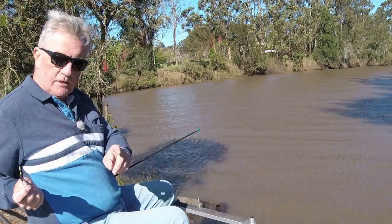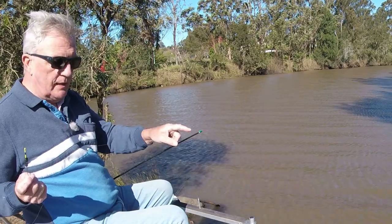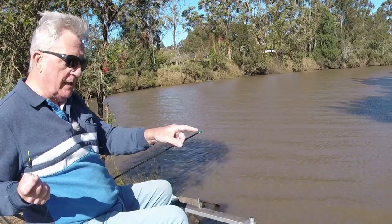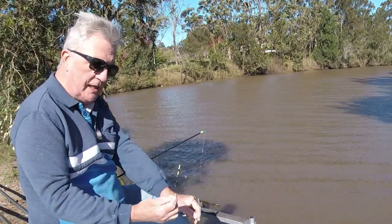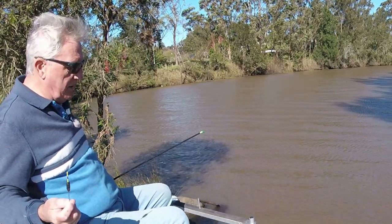And what I tend to do is I take the distance from the float to the connection point, take the midpoint, and then I put my back shot just fractionally on the pole side of the midpoint. And the reason for that is if you have it too far down here, when it goes in the water, it can actually sink your float if you've got it too far this way. So those are the main things.